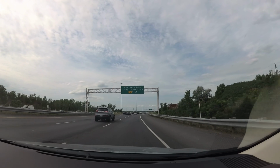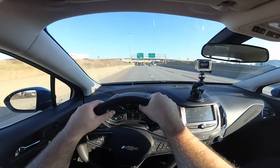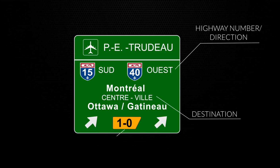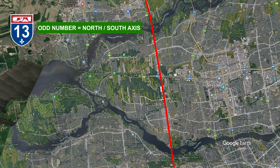In countries where you drive on the right, almost all exits are to the right. There are a few to the left, but they're very rare and they tend to be mostly on urban highways. I won't go into too much detail on panels in this video. I'll do that in the next one, and I'll also talk about highway conventions such as numbering, directions, and so on.